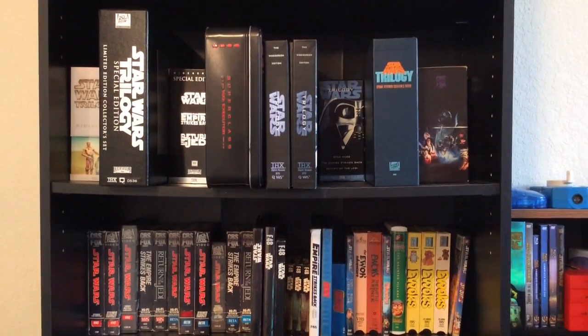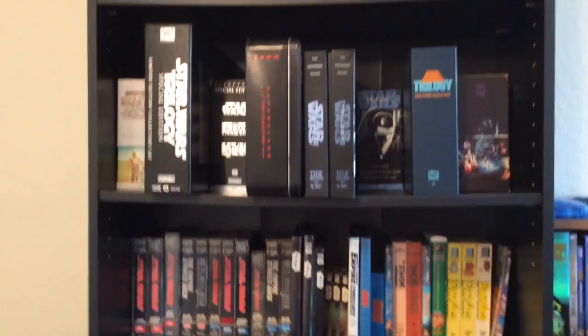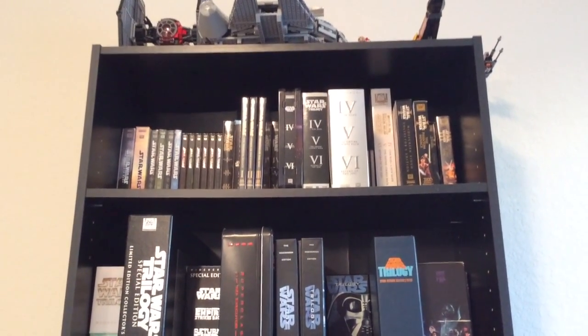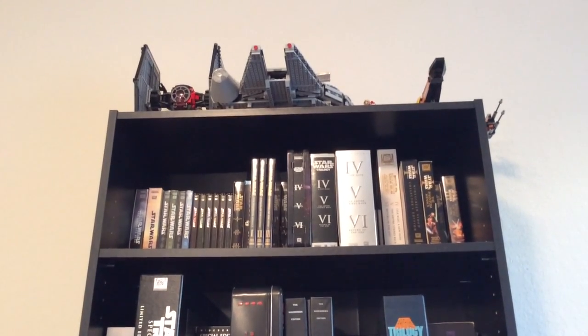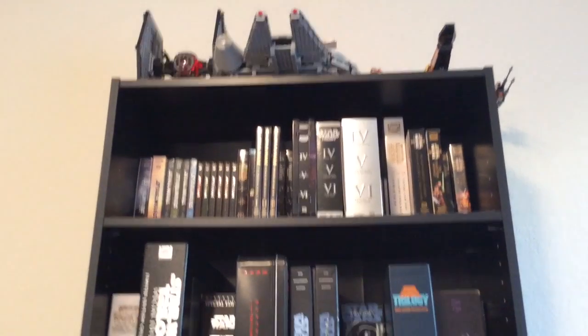Pardon me for knocking something down on the table here. Let's see how well my tripod handles this. This is basically what it looks like now. This is basically a bookshelf that you can just buy at Target and such. Got some Legos up on top now: the Special Forces TIE Fighter, the Millennium Falcon from The Force Awakens, and Poe's X-Wing.